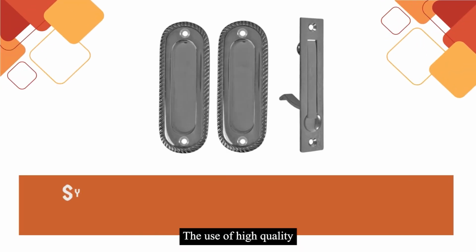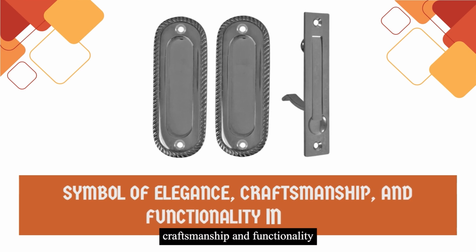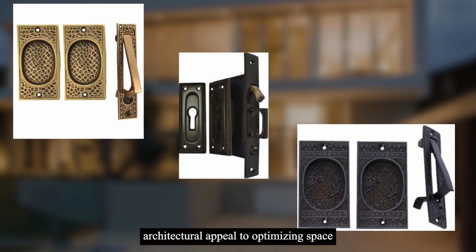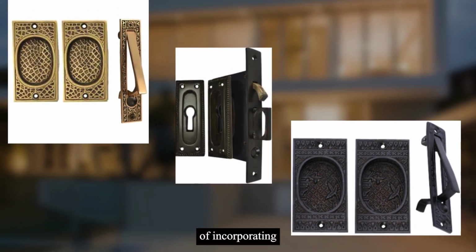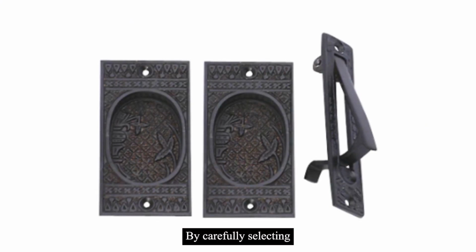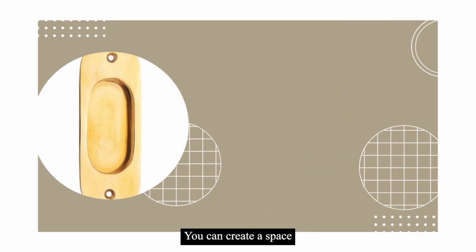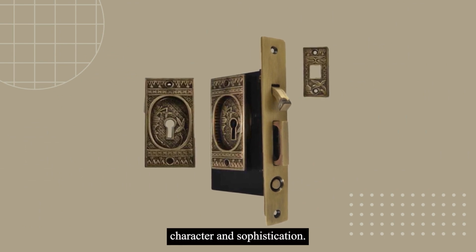The use of high-quality vintage pocket door hardware represents a symbol of elegance, craftsmanship, and functionality in your home. From enhancing architectural appeal to optimizing space and increasing property value, the benefits of incorporating these authentic and timeless pieces are undeniable. By carefully selecting and installing vintage pocket door hardware, you can create a space that not only reflects your personal style but also exudes a sense of history, character, and sophistication.